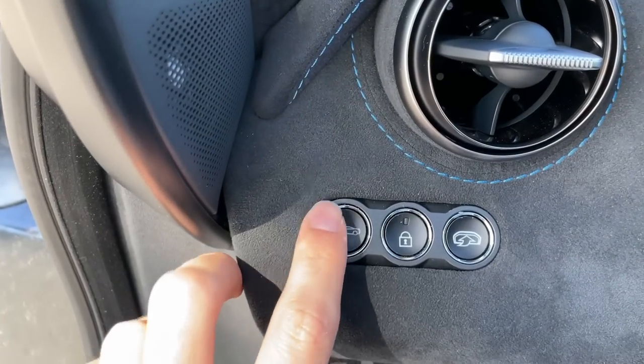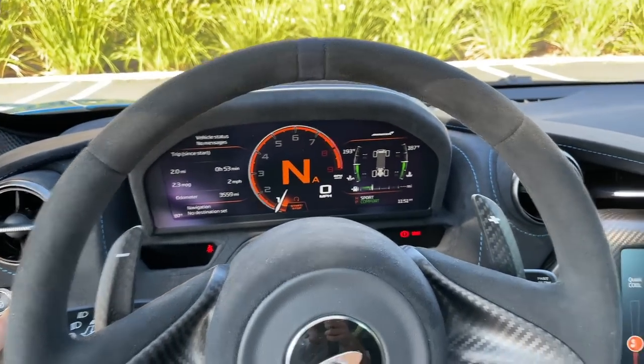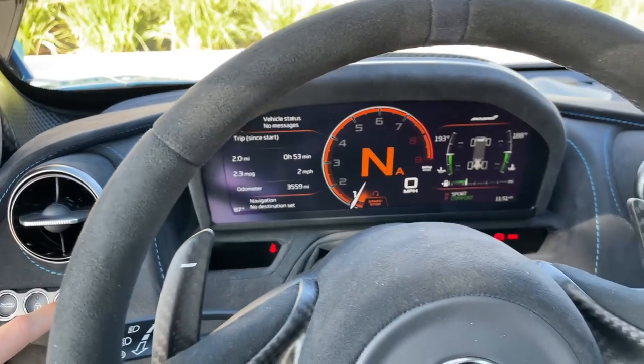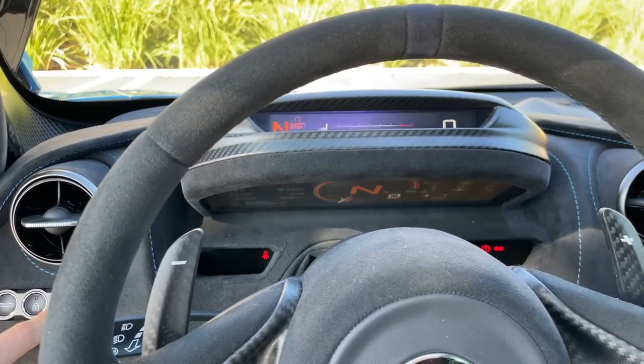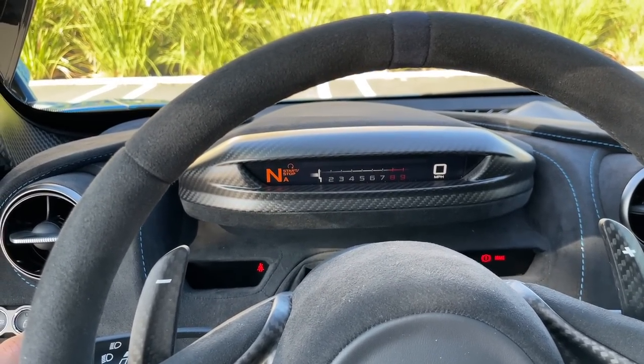Up here, we've got the front trunk release, door lock or unlock, and then you can manually fold this. You don't want to go into the active dynamics panel, you just want to show off. Press that button, and it will close up. Fold on down. Fold on back.